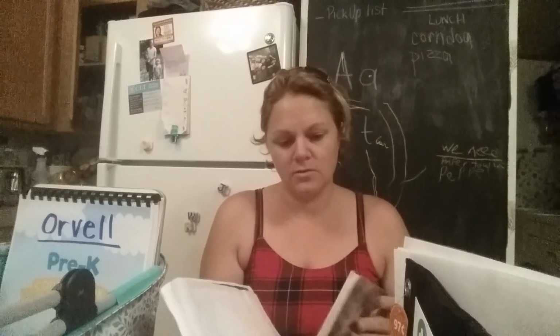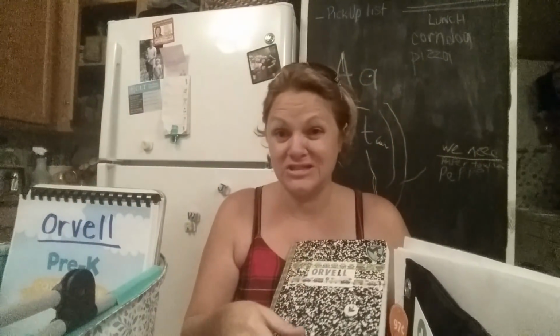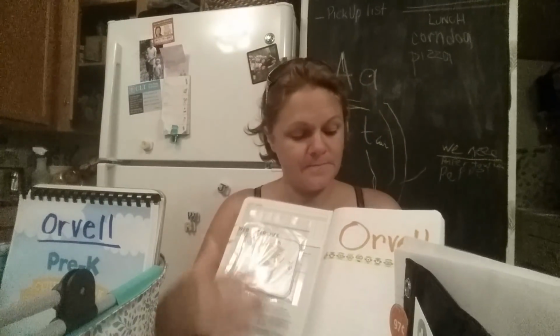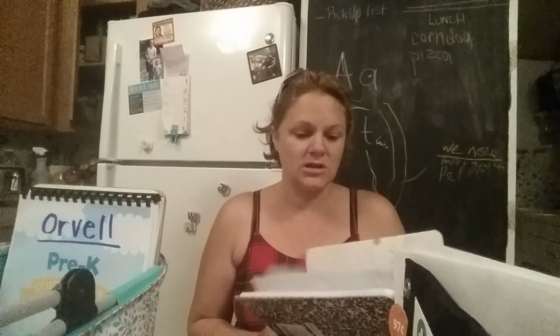So I'll show you what this looks like. So just a regular cover, some washi tape. It's really busy. It will get covered in stickers. It won't matter. I have a little Ziploc bag here. All right, so this is a printable set I found on Teachers Pay Teachers.